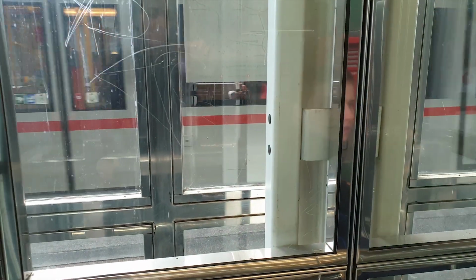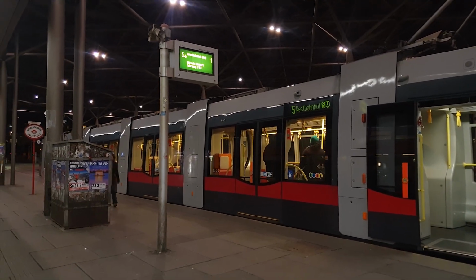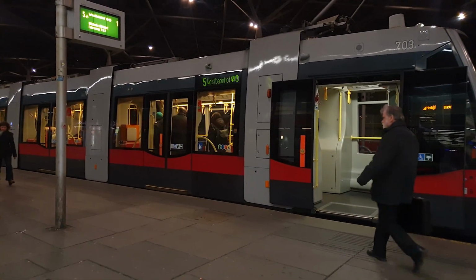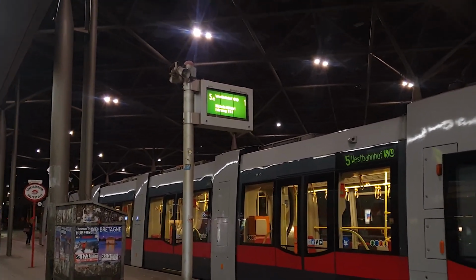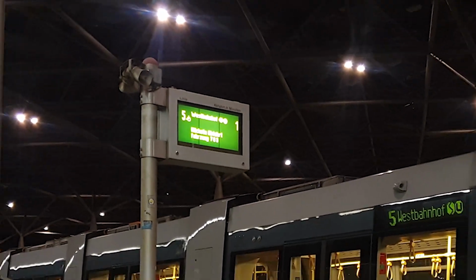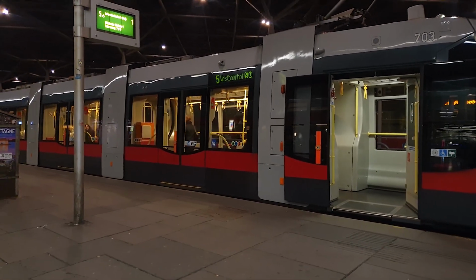Most stations had lifts, metro carriages were close to the platform, and accessible trams were indicated on the platform display. This is a wheelchair accessible tram. On the signs it tells you if the tram's wheelchair accessible. You can see the little symbol on the sign, so you know which one you'll be able to get on and off. Some of the older ones aren't accessible, they've got steps.